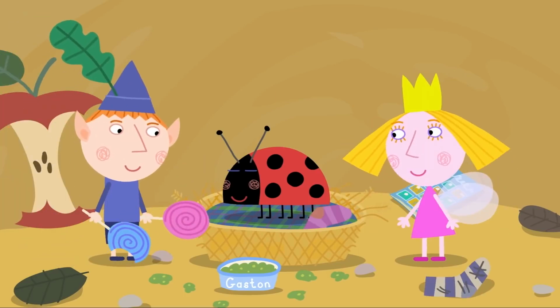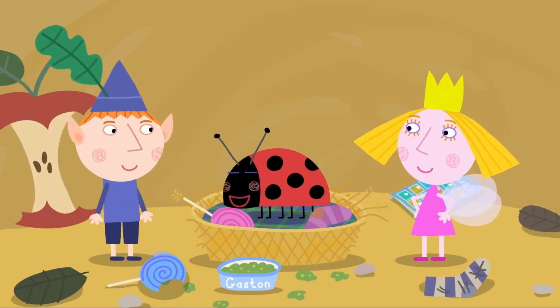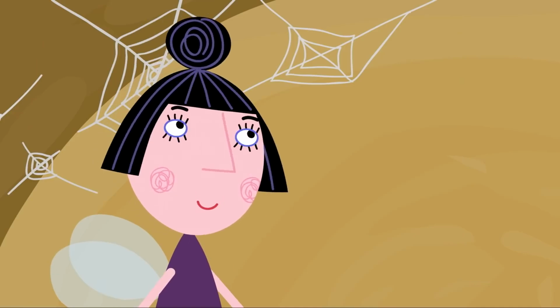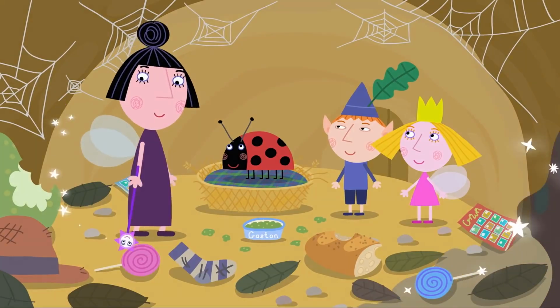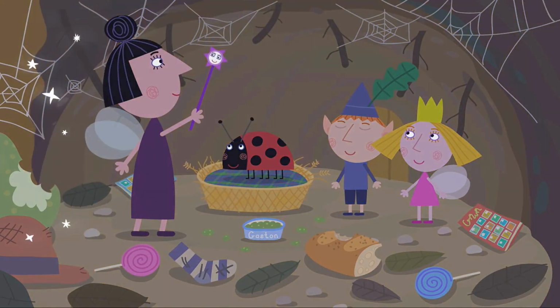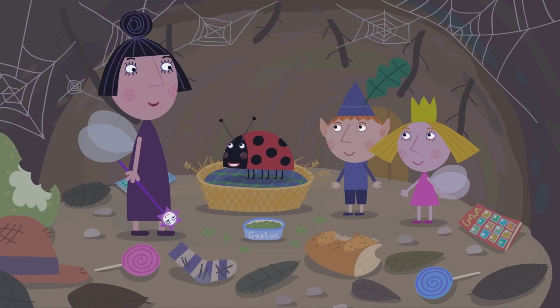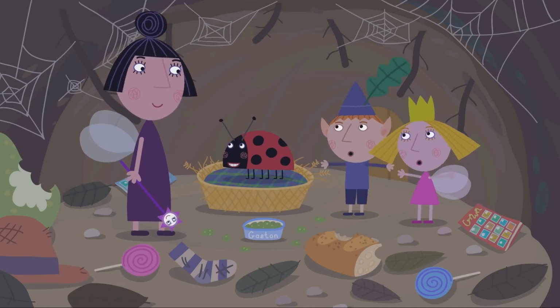Smelly socks and lollipops. Good. Now just a final layer of dirt and we're done. Well done, everybody. That smells just as bad as it did before. Hooray!